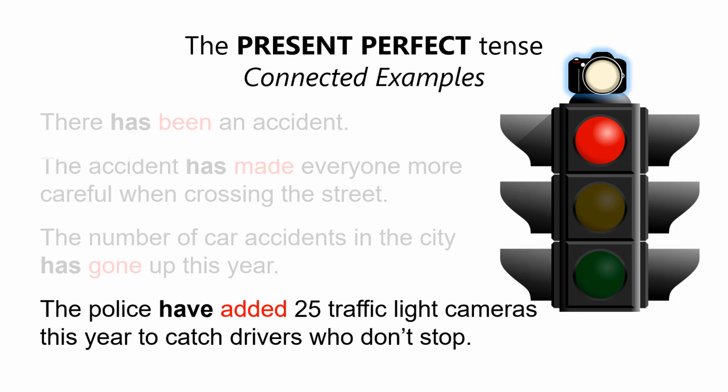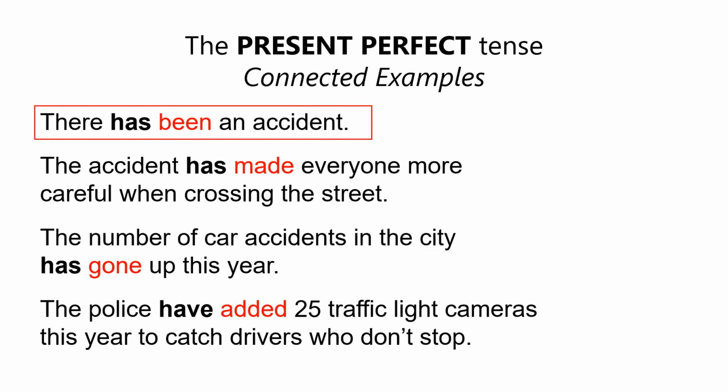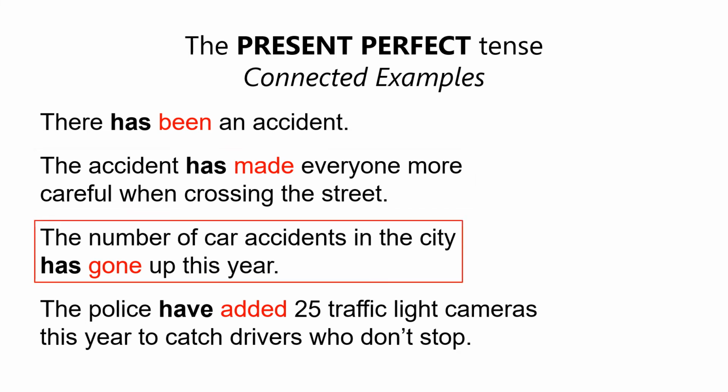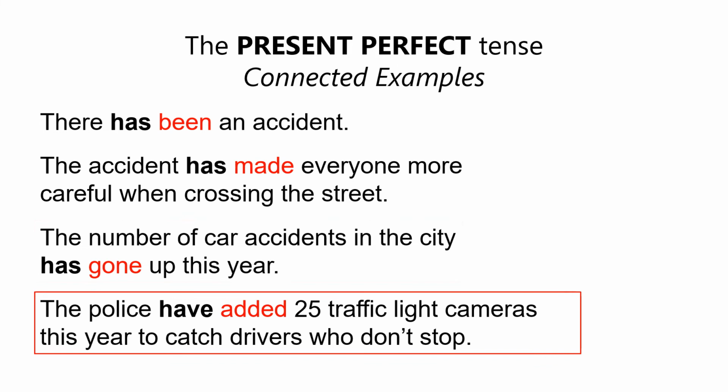All these examples have an effect on the present moment, a result now. The accident is causing a scene now. People are now being more careful when they cross the street. More car accidents are happening now than last year. There are now 25 more traffic cameras in the city.